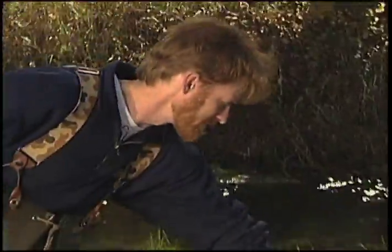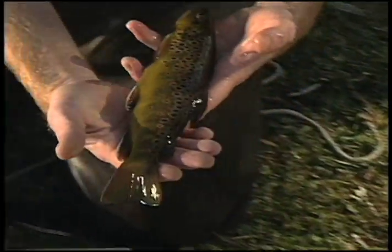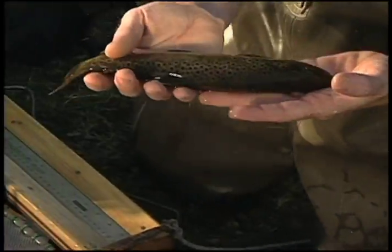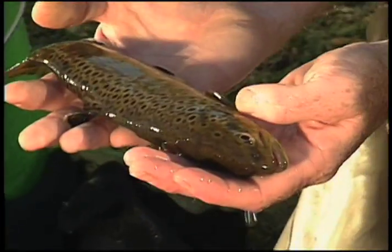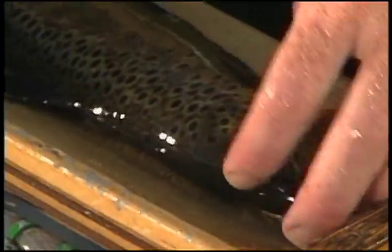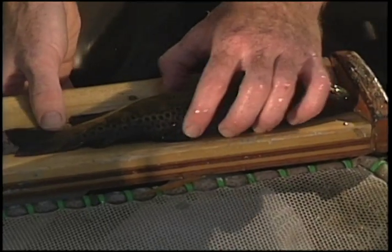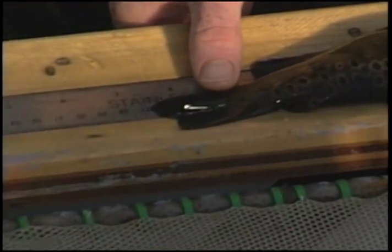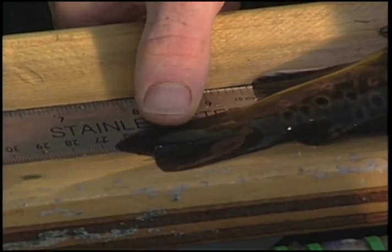Okay, how is our fish doing that's being anesthetized? I think he's relaxed and ready to go. Okay. And you can see he's not moving, but his gills, his opercula, are still moving, so we know he's alive and breathing. So first we'll put him on the measuring board and measure his total length, which is the length from the tip of his snout to the tip of his tail.